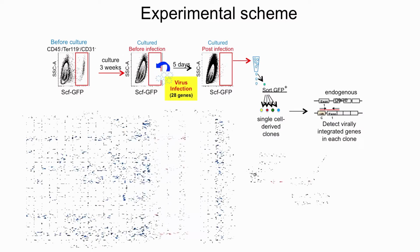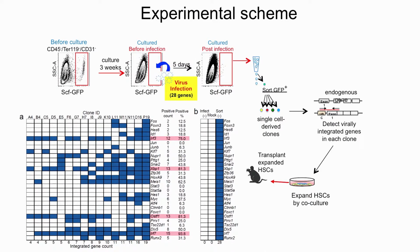So we then made single cell clones, and here you have a list of 16 clones that we've been able to analyze and sequence. You can see that all the 28 genes integrated well, but you see a pattern where some of the genes come back more often. In particular, these four genes, IRF7, XBP1, IRF3, and OSTF1, are present in more than 75% of the cases.